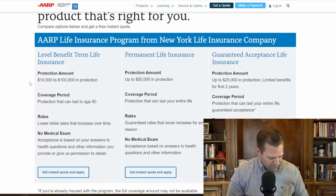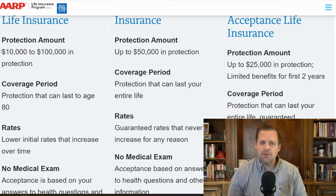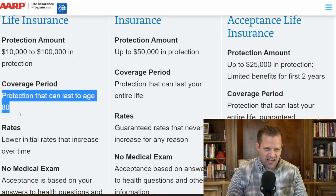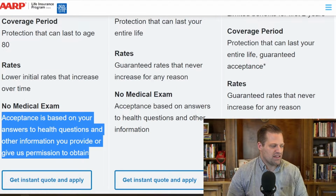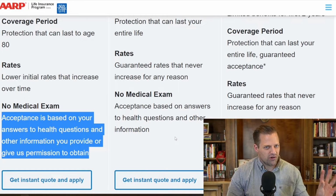First of all, the level term life insurance product, I'll scroll in a little bit so you can see better, offers $10,000 to $100,000 in protection. So the minimum amount you can get for the term product is $10,000, but you can get all the way up to $100,000. The coverage period, protection that can last to age 80, means that the coverage does not last beyond 80 for term insurance. And we'll come back to this because this may be of a concern to you. The rates say lower initial rates that increase over time. So with the term product, you have escalating premiums. And there's no medical exam, meaning there's no cups to pee in or blood to give in order to get one of these plans. So that's term in a nutshell. Again, we'll go back down and look at the pros and cons of this in a minute.